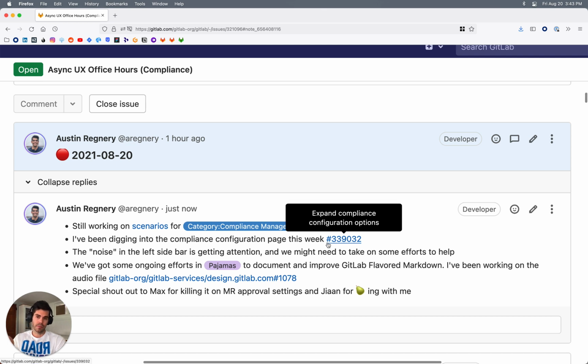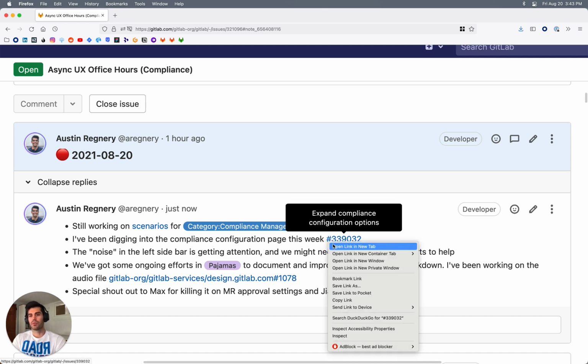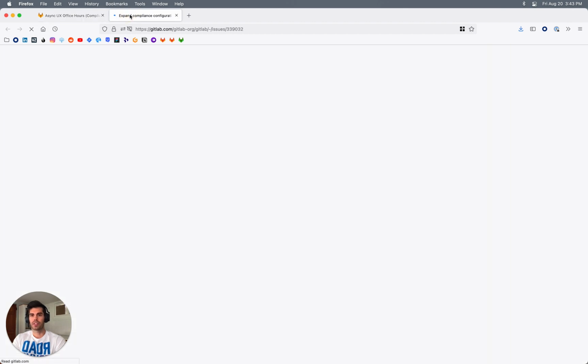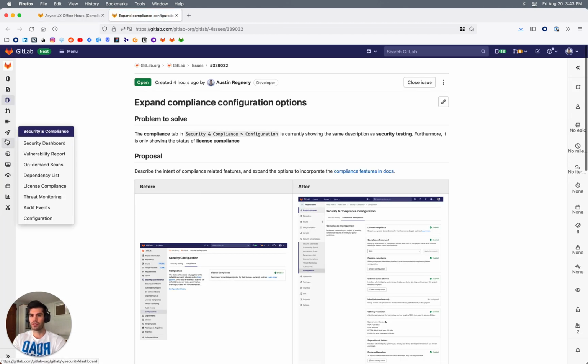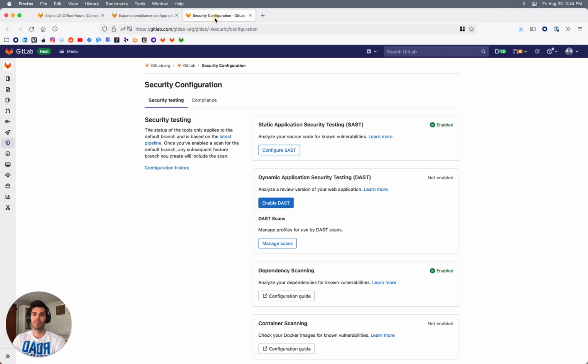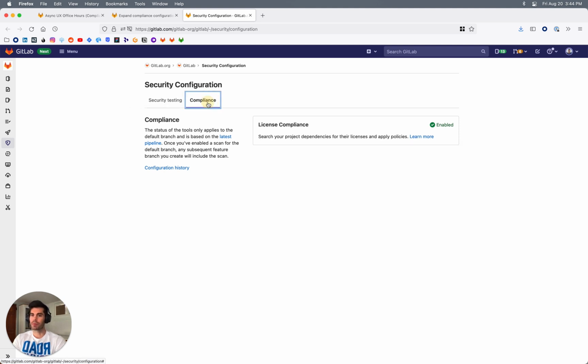This is also a fun thing that I was looking into this week. So we actually have a feature that had a feature flag turned off. So if you go into security and compliance and in a project, not in a group, and you open up that in a new tab, you'll see that there's a configuration page. So there's one for security testing and one for compliance. This description doesn't change, but the only thing it's showing here is license compliance.